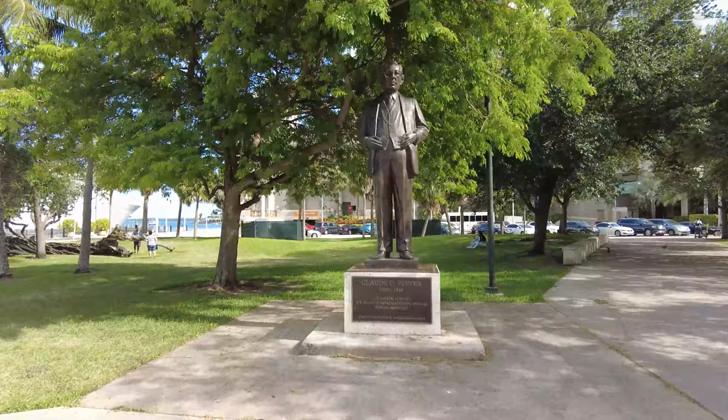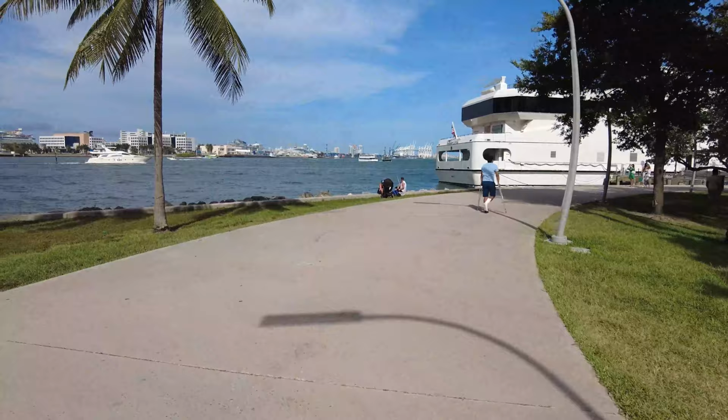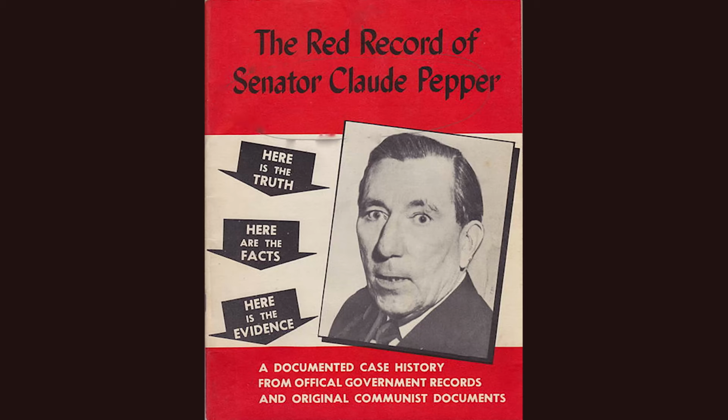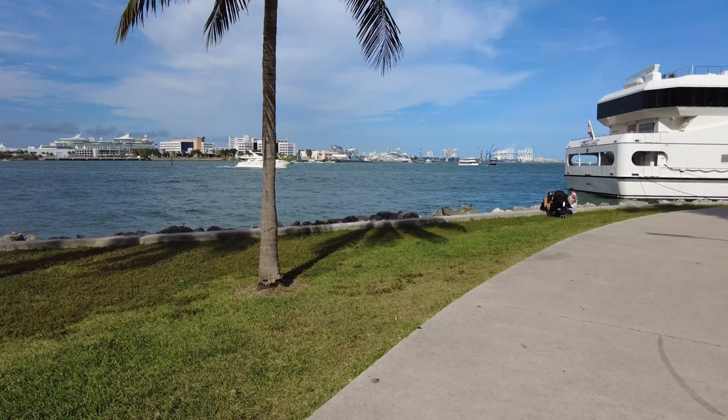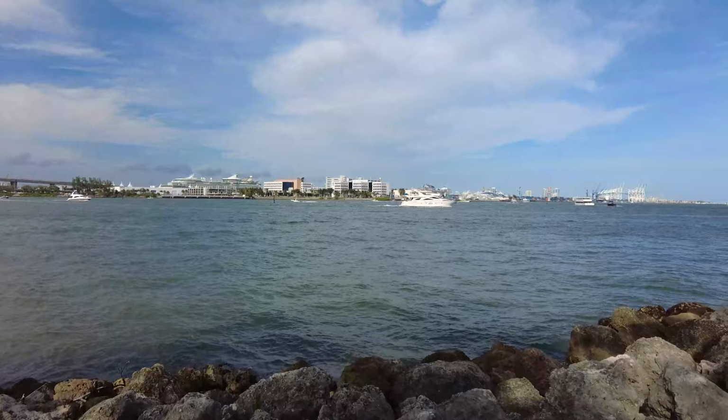Pepper was known for being a staunch left liberal who played a significant role in key New Deal initiatives. He was defeated in the Senate primary of 1950 by George Smathers in a campaign that accused Pepper of being a communist and having ties with the Soviet Union. Throughout that campaign, Pepper denied such allegations, and he went on later in life to become a staunch anti-communist and critic of Fidel Castro.